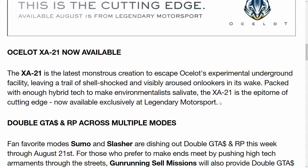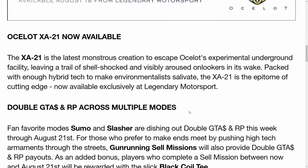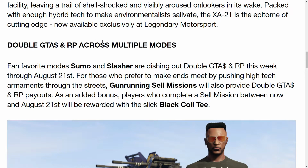And they don't tell you the price: $2,375,000. It's got a heavy price tag. Now, it is a supercar, but still, that's almost $2.4 million for that one, and that's stock, not even upgraded yet.